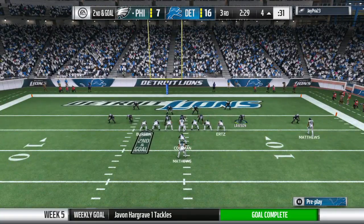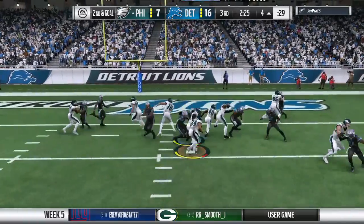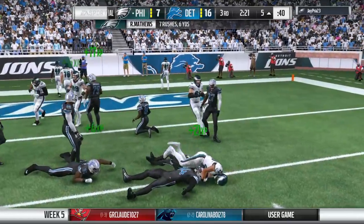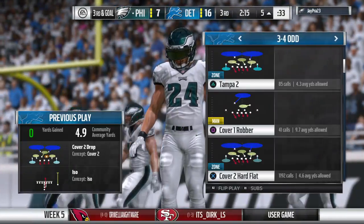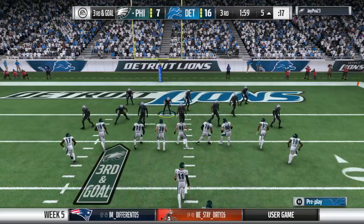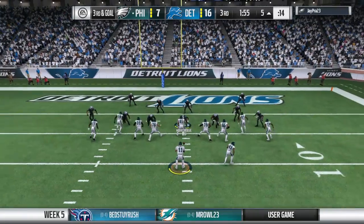Looking to speed things up here, going with some tempo. On 2nd down, Ryan Matthews. And he'll get this one back to the 5-yard line, but no further than that. No gain on the play there. They're going to need to come up with something better here on 3rd and goal. They'll put 2 receivers left, 2 to the right.